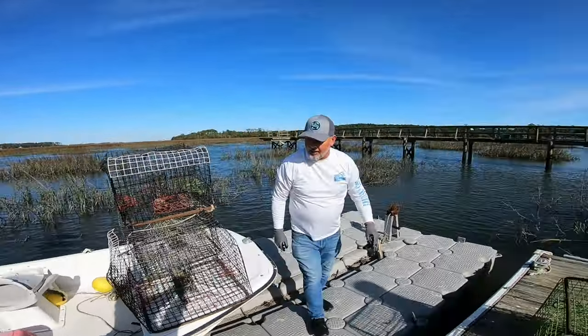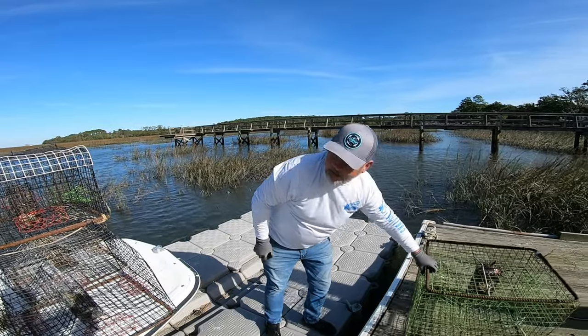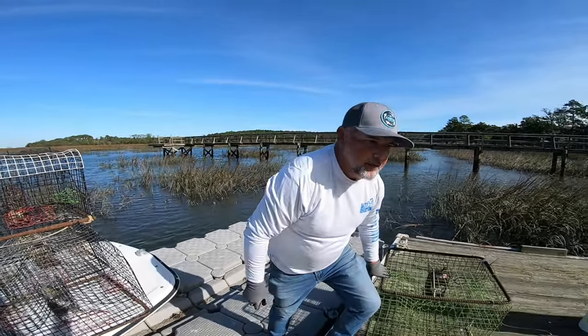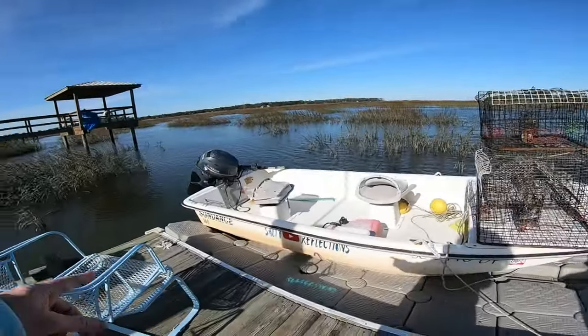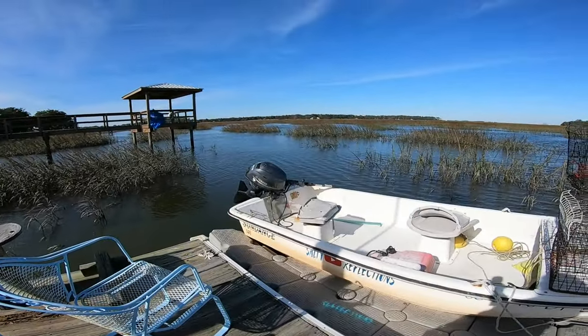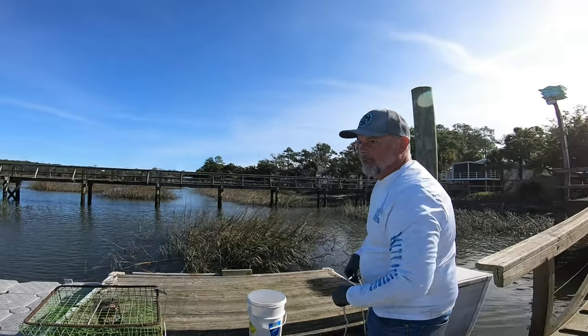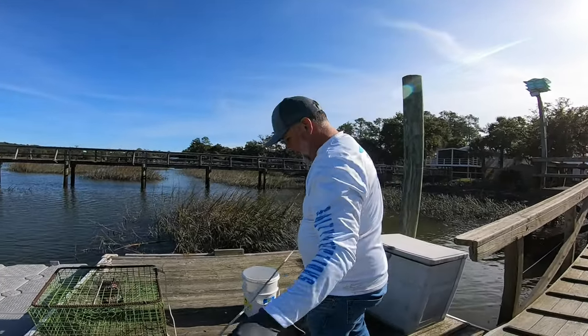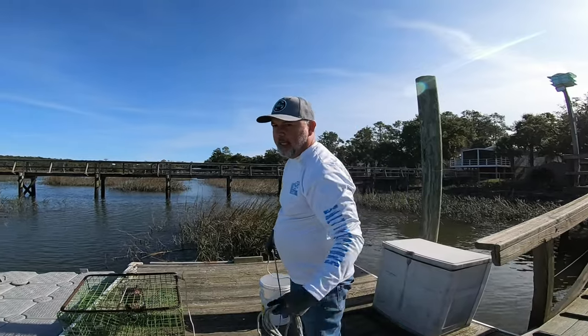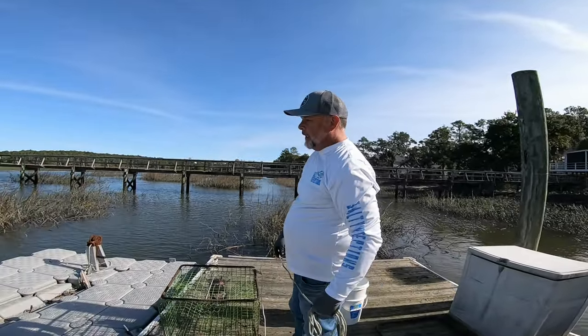This is our little crab boat that we share in our videos with others. It's just a little 14-foot Sundance skiff powered by a 25-horse Yamaha. And it's a great little boat to have right here to be able to pull on and off of this floater. That floater has really come in handy for us with this boat.